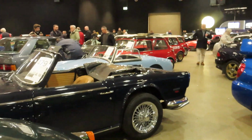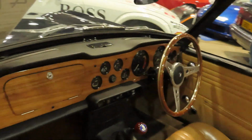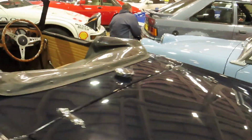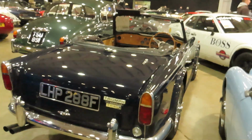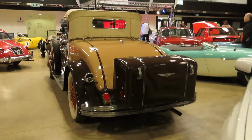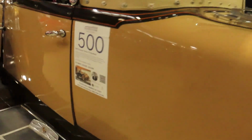Triumph TR5. I'm reading the information sheet and it says that this is the first ever TR5, so that makes it a very historic car. Lovely condition. Just beautiful, all these cars in here. Next to that we got a lovely little frog eye. Looks like we got something special there. I'm going to have a look around the information.